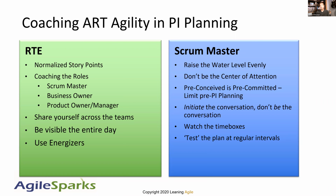Some of the other concepts: preconceived is pre-committed. Be very careful that you do not go too deep into planning before PI planning. And again, in our release train engineer course, we talk a lot about how much is too much, watching the time boxes. And then one I really like is testing the plan at regular intervals. So during PI planning, ask the team, if we were to do a draft plan review right now, what would that look like? Where would the gaps be? Where would the holes be? And practicing that, now that you've done essentially an iteration, a PDCA cycle, you can dive in and say, okay, we found some gaps. This would not be a very good draft plan review. Let's improve those gaps. Let's go fill those holes in.